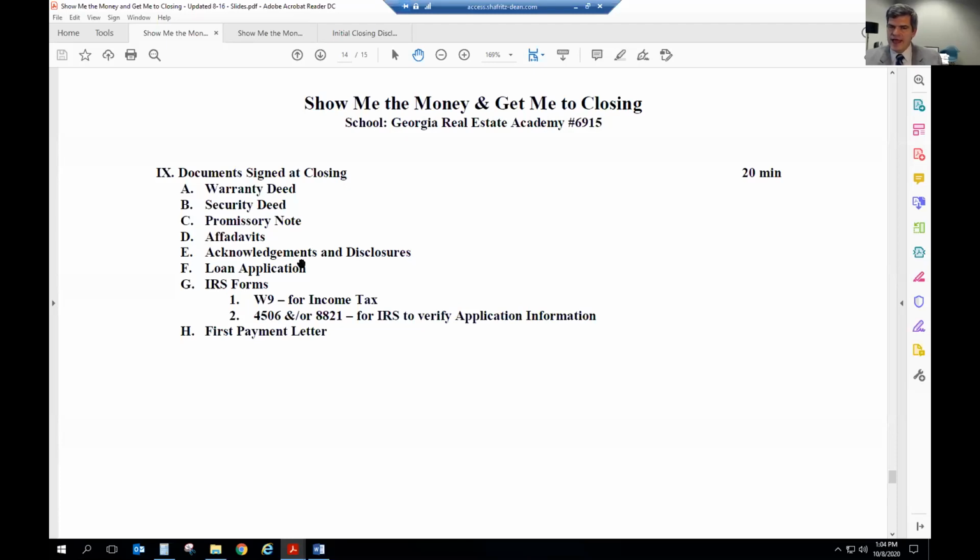We have various affidavits signed at closing. Affidavits are where people say that certain things are true. The seller signs an affidavit that there are no other loans or liens against the property that are not on title, that nobody else has a right to the property, that they haven't had anybody work on the property and not paid them, so they're going to file materialman's liens, things like that. So affidavits collect basic information that the attorney wants to know is true as part of doing the closing.